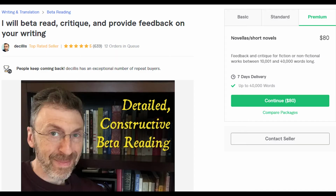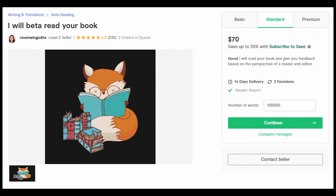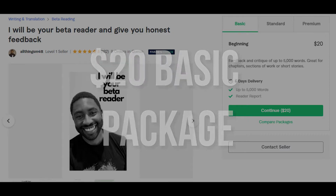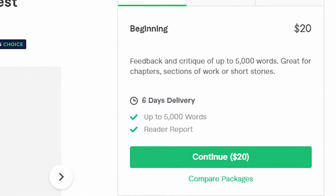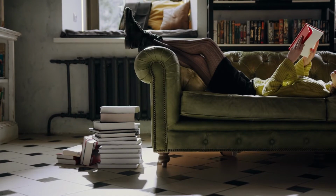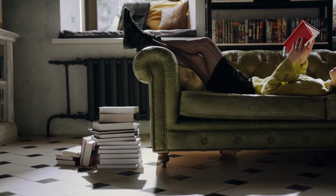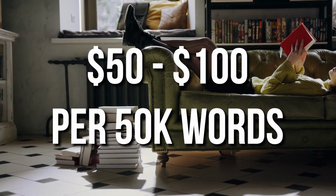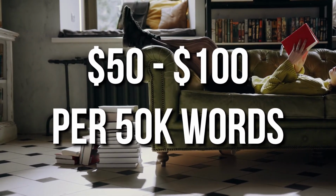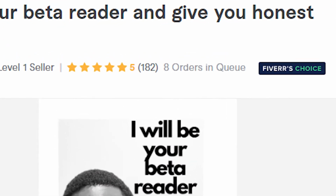Let's check out how much beta readers make. If you check out these profiles of beta readers, you will notice that they have a basic package of a minimum of $20. But if you observe carefully, they are all valuing it by the number of words. A typical novel has anywhere between 70,000 to 200,000 words. Most of the beta readers charge somewhere between $50 to $100 minimum for 50,000 words. And they have an average of 100 plus ratings in 1 year.